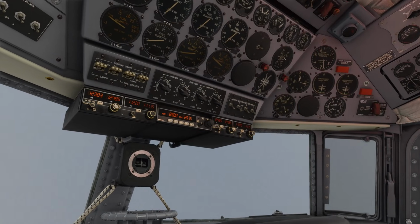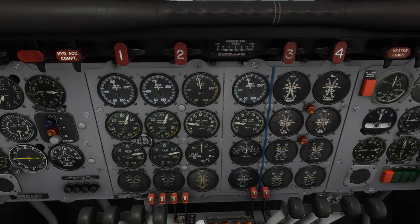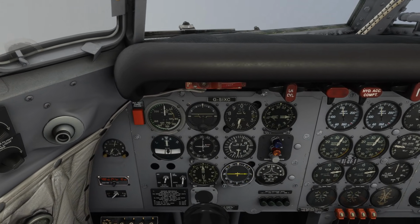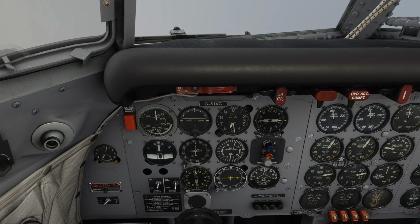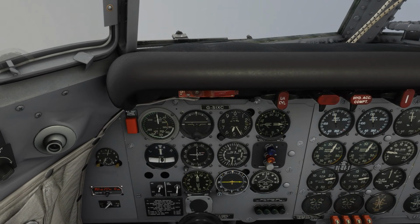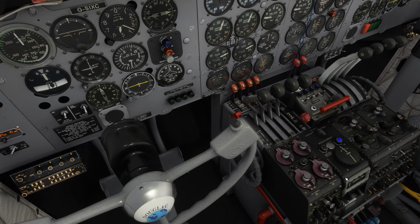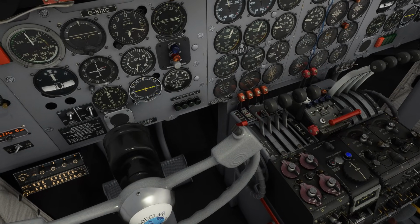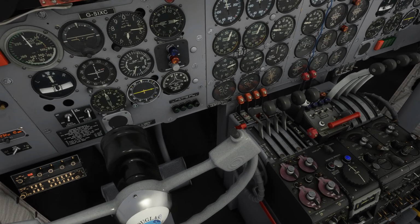And pressurisation looking good, there's 300 feet now on the cabin altitude. T's and P's are all checked. 40 miles to run inbound to Isle of Man. And we need about 35 miles, so again, looking good on the profile. In fact, if anything, we'll just ease off a little bit more on that rate of descent. We'll give ourselves about 500 feet per minute rate of descent.